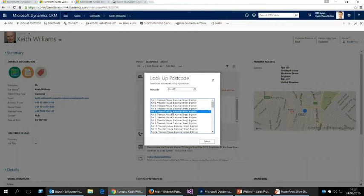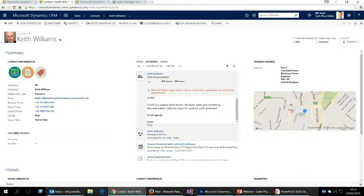I can search for a different postcode, and I can just double click that, and it pushes that change into the address form as we've got there. So we can use the postcode lookup to validate and verify the correct addresses that we've got on contacts or on accounts. So there's a bit of contact management. And again, we can do the same through account management as well.